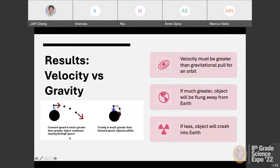So here are my results. Velocity versus gravity. Velocity must be greater than the gravitational pull of Earth for an orbit. If it is much greater, then the object will be flung away from the Earth and it will orbit the Sun instead of the Earth because it has escaped the Earth's gravitational pull. However, if it is less, then the object will not be able to achieve an orbit and it will just fall right back down to Earth, crash into it.